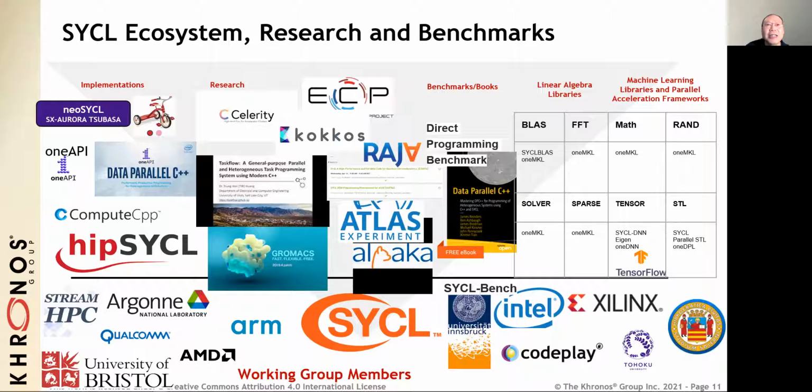Kokkos and RAJA C++ are performance portability programming frameworks for C++ parallel executions and memory abstraction. One of our working group members, Nevin Liber, is working on delivering SYCL on Kokkos. GROMACS is a molecular dynamics package mainly designed for simulation of proteins, lipids, and nucleic acids from Stockholm University. And that is also a SPEC CPU benchmark and is now being accelerated for SYCL.